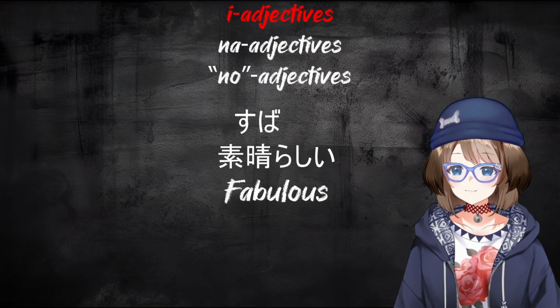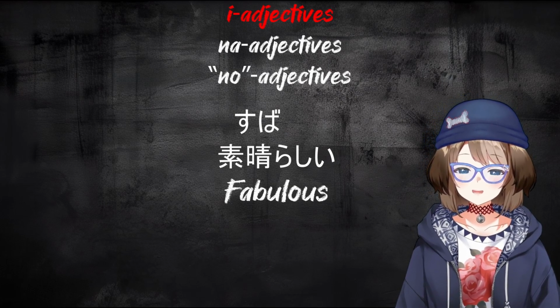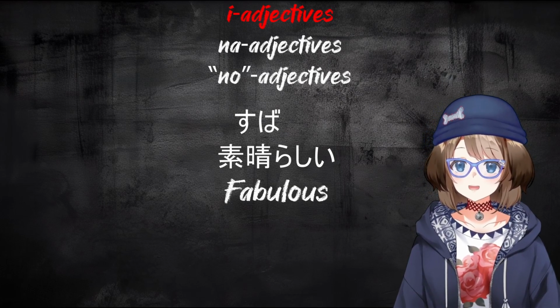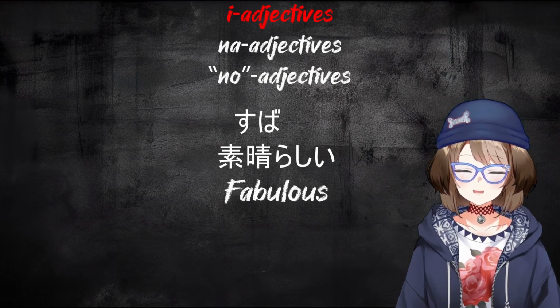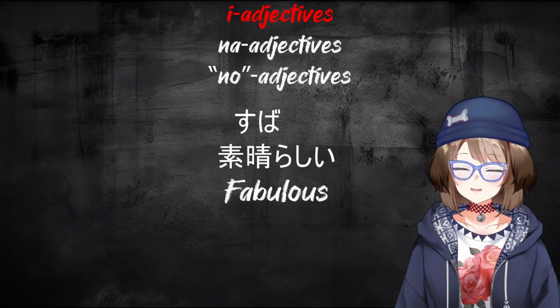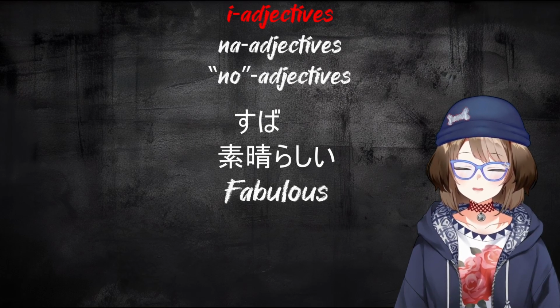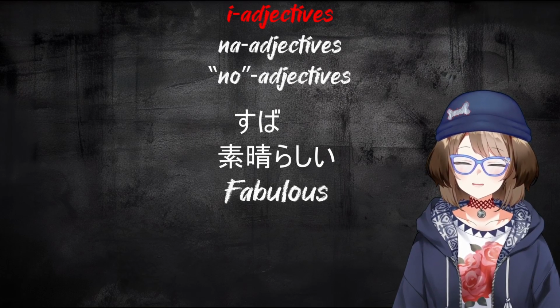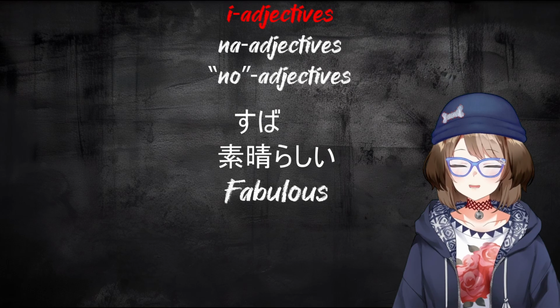Why is that? Well, it's because E adjectives can conjugate. So adjectives can conjugate in Japanese, right? In English, it's mostly verbs that conjugate, but in Japanese, adjectives conjugate. And things that conjugate in Japanese really need to be written in hiragana. Kanji effectively cannot conjugate for grammar.